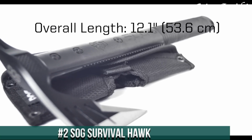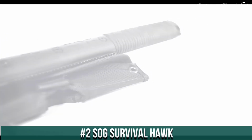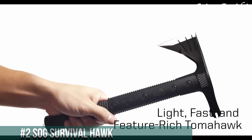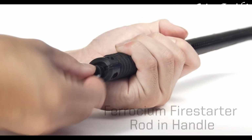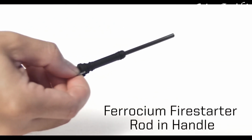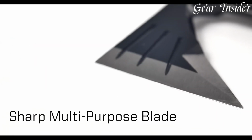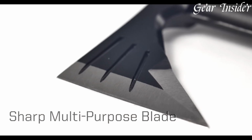Number 2. SOG Survival Hawk. A versatile and compact tool designed for survivalists and outdoor enthusiasts. This multipurpose hatchet is forged from high-carbon stainless steel, providing durability and a sharp edge for cutting, chopping, and hammering tasks. Its compact and portable design makes it easy to carry in the included ballistic nylon sheath or attach to your backpack using the mounting points.